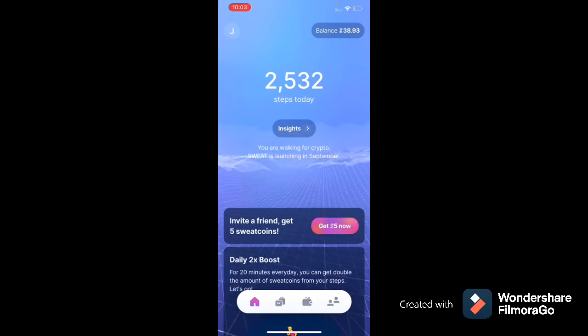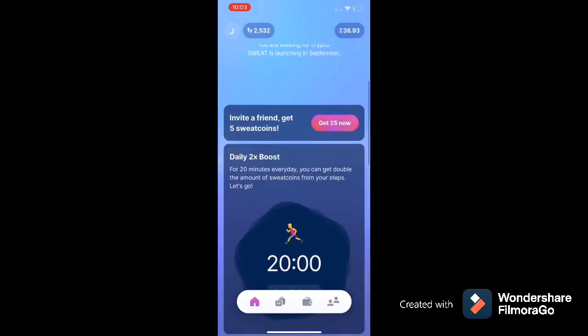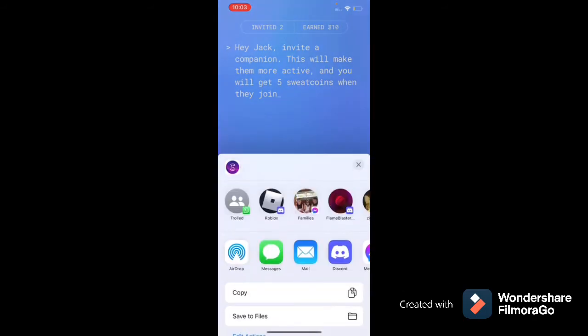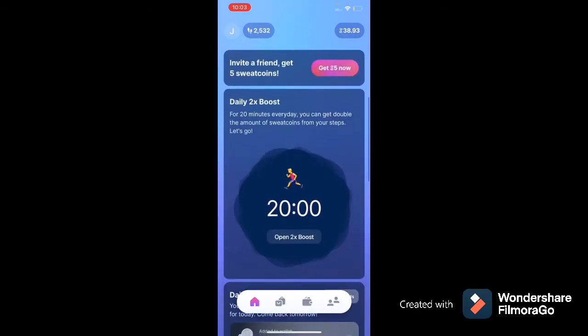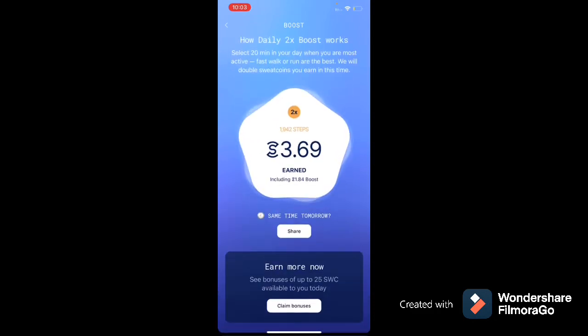My balance is 38 because I've been using this app since the beginning of August. You can invite your friends to get 5 sweat coins. I've invited 2, and I've earned 10 sweat coins. I could invite someone, but I don't want to now because I'm recording. Invite again or use daily rewards. There's a daily 2x boost, which you can use when you're most active to run as much as you can, and then you earn double the sweat coin.